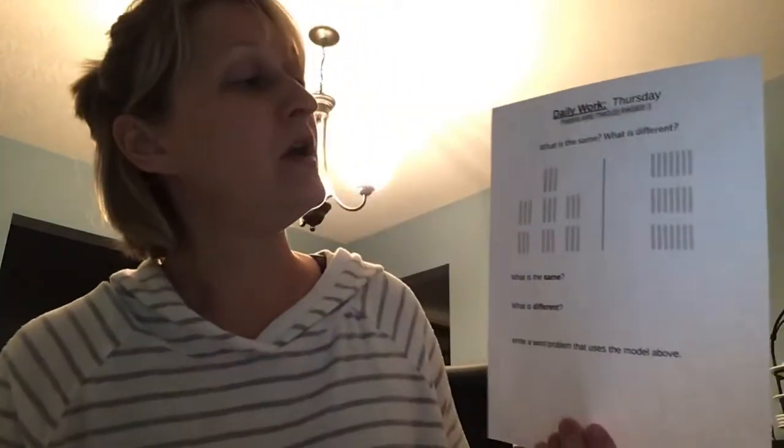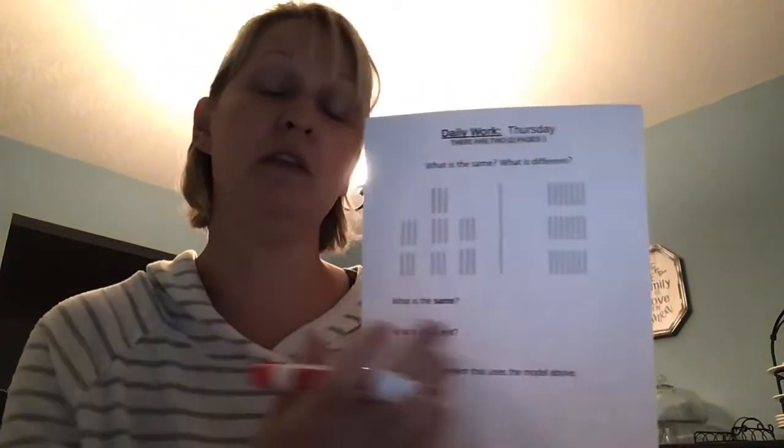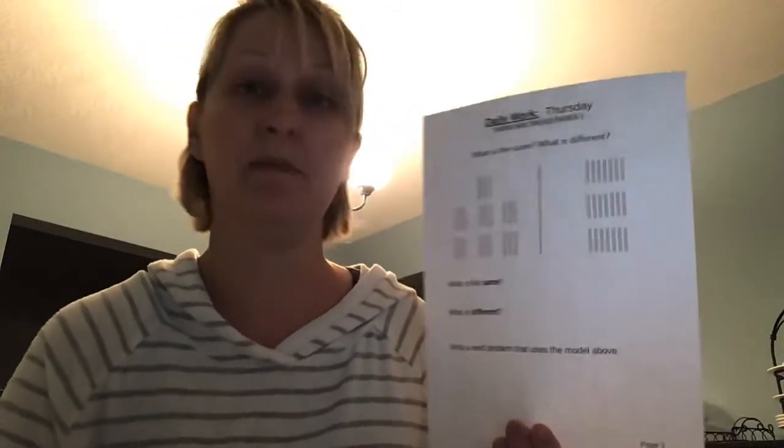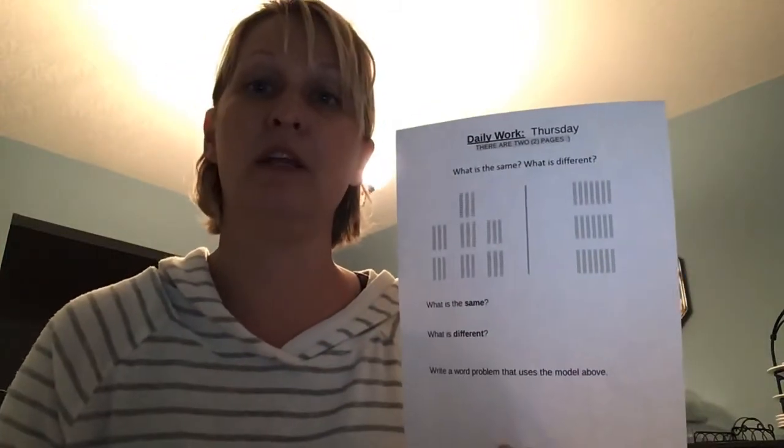Today I'm going over Thursday's daily work. It can be found in Schoology under your math courses under Thursday, April 2nd, or in your Google Classrooms under classwork, right under Thursday. The first page is about what is the same and what is different. I just want to hear how you see this. Everybody comes up with some things that make them say, oh gosh, I didn't see that. So I'm not going to go over this because I want to hear and see your thinking. What I'm going to go over today is the 3 questions on the second page of your daily work.